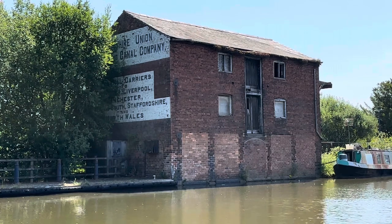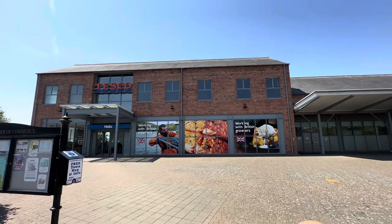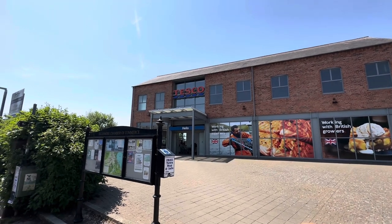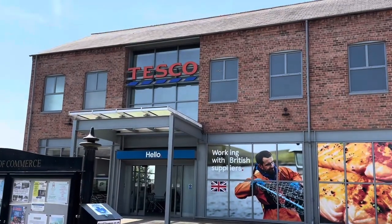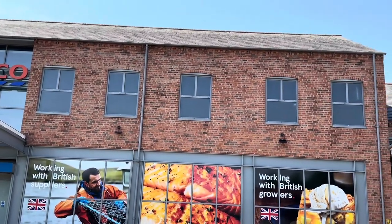Looking at one of the wharf buildings. Yeah, this Tesco's right by the wharf side, at the head of Ellesmere Canal, Shropshire Union Canal, Llangollen Canal. It is very sympathetic to the 18th century buildings here. Local ladies just told me this: they actually used one of the actual wharf buildings from the 18th century, reused it and made it new and made it a Tesco. So it's nice that it's being reused here in the 21st century.